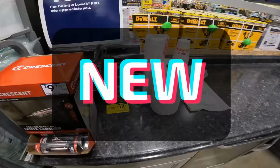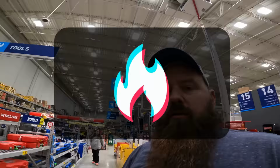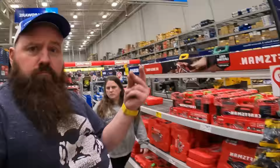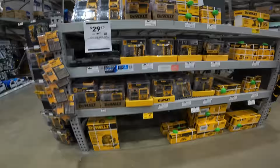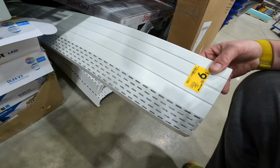Always got to wander around. Retractable tethering kit. Finally found it. $60 down to $14.97, YouTube. I think we're going to the next store. Ready? Lowest price I've seen in the wild at the DeWalt 20 volt AC/DC job site fan. One left, $68.67. Soffit, 6 foot front cover. Oh no, that's your heater cover, sorry. $40 down to $10 right now.